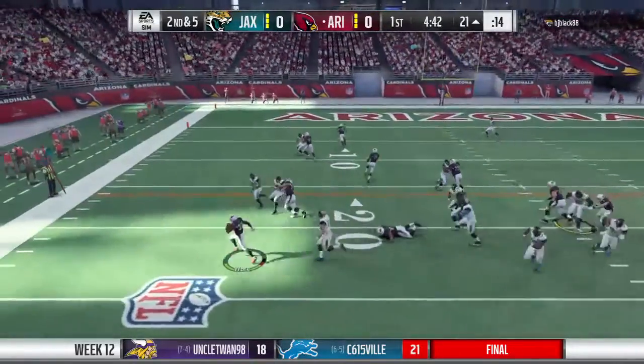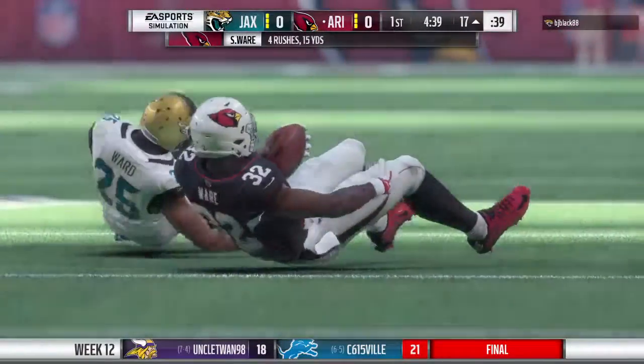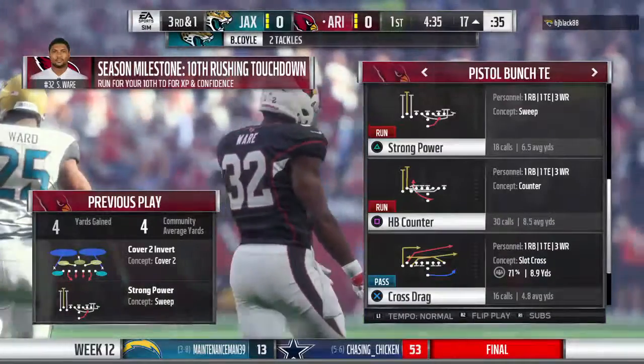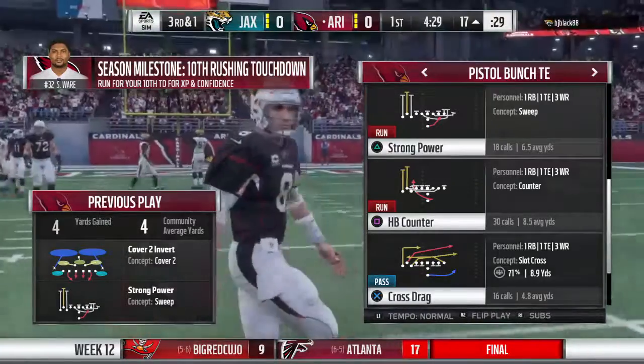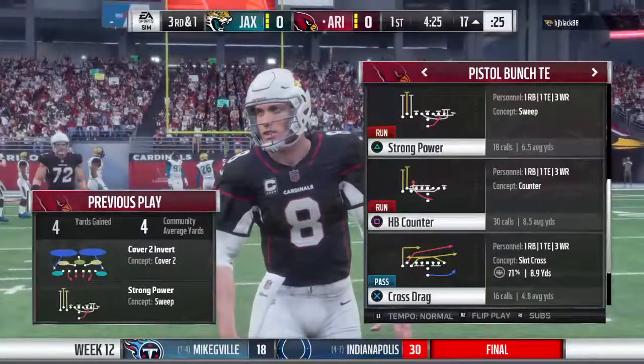They run it here. Ware trucks over him, and he's going to fight his way forward here for a modest gain. It's a 4-yard pickup, and that is going to set up a 3rd and 1. Nice job there defensively on 3rd down. Not only did they string the play out, but they didn't allow any room for a cutback. Really well organized on the defensive side.